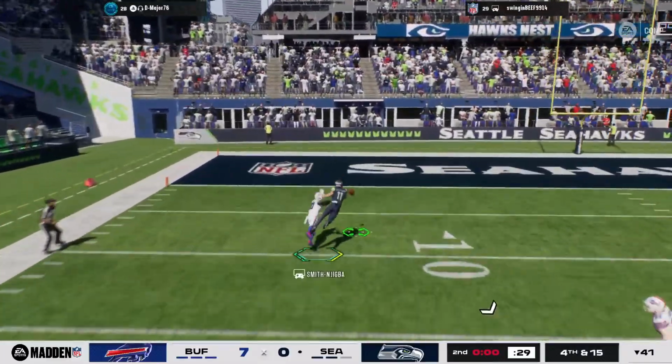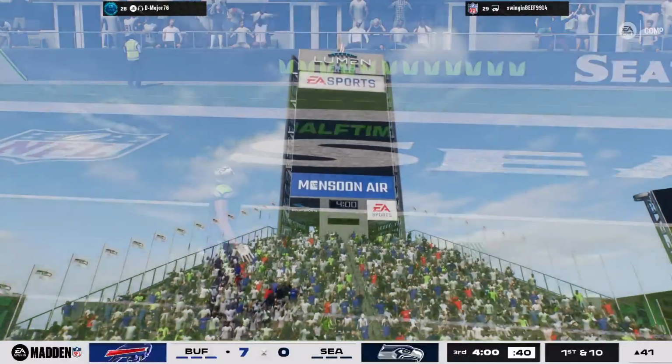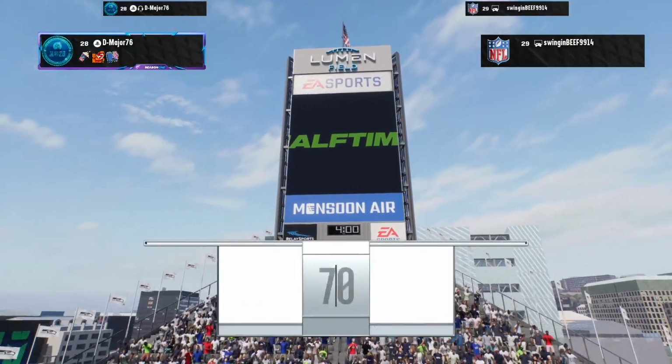He's trying another one deep. And it's incomplete. They dialed up their best effort, Brock, but they come up empty. That's going to be a turnover on downs.